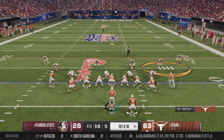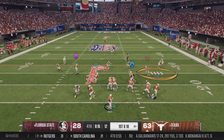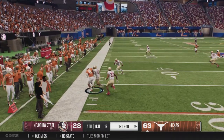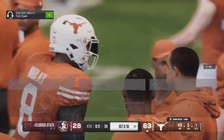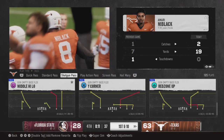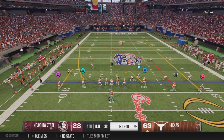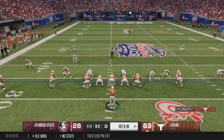Here we go. Looking out, throwing here to start the drive. Quick completion to the tight end. That's a big gain before he goes out of bounds. It'll move the sticks more than enough for a first down. A completion good for a first down. The offense working with a new set of downs here.